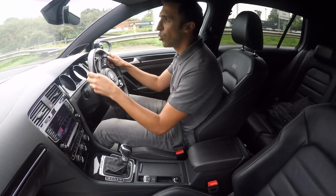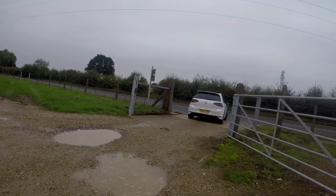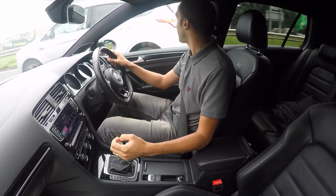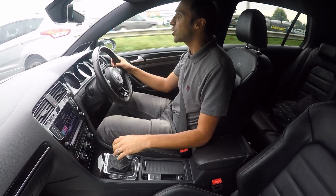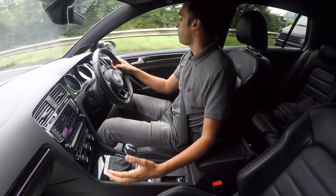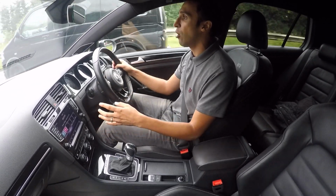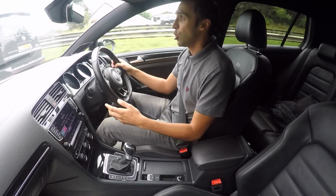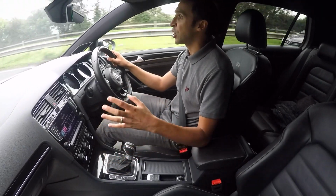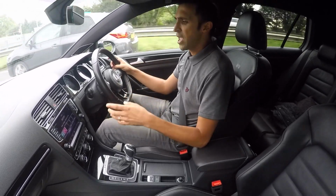So, would I opt for the top of the range, or would I go for something a little bit cheaper? It's all horses for courses. If you've not got the few £1,000s to go top of the range with an R, you'd probably settle for a GTI or a GTD. But the good news is, with this particular model that I'm driving now, it's not the facelift model, which means you might be able to pick up a little bit of a bargain, because you're going to get more value for money in this particular model.